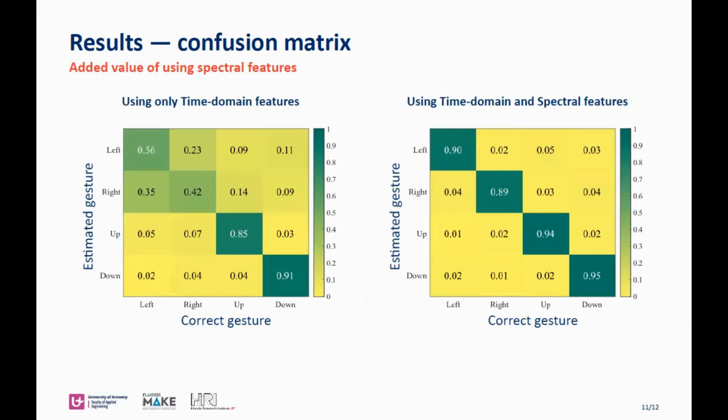In the left-hand confusion matrix, I only used time domain features, so I didn't use the frequency domain features. And so what you see is that the up and down gesture is recognized very well, because of course you're putting your hand on top of the sensor, and so the range, the time domain data, changes significantly, and therefore it has a very good discrimination, right? While if you take a look at the left to right movement on top of the sensor, well, then the range data doesn't change that much, and therefore time domain data doesn't get you there. And that's where the spectral features really come in handy, because the spectral features make sure that we also can have a good recognition of the left to right gestures as well.